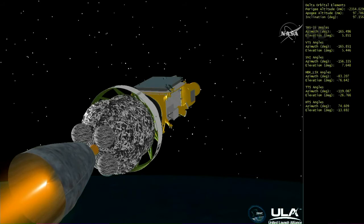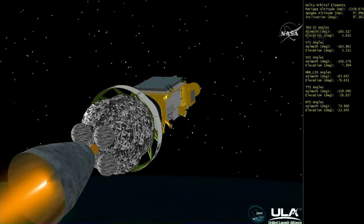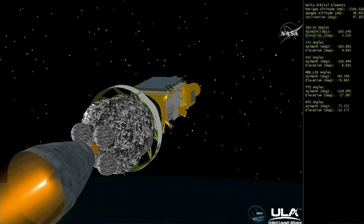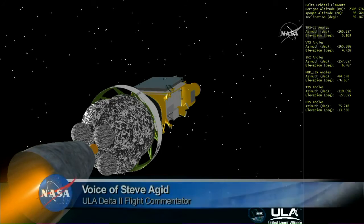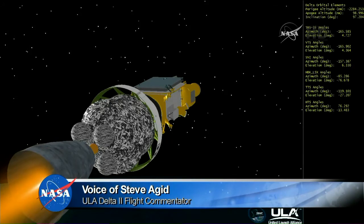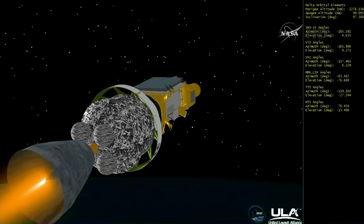4 minutes, 25 seconds remaining in this first burn. We will have 4 second stage engine burns, 2 prior to the deployment of our first spacecraft, SMAP, the major payload for the mission, and 1 short burn prior to deployment of our 3 pico satellites. 6 minutes, 40 seconds in.